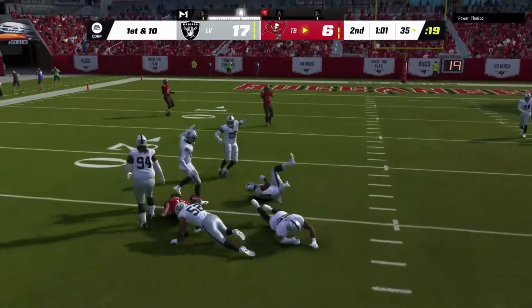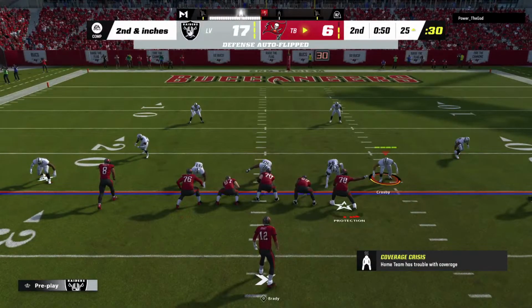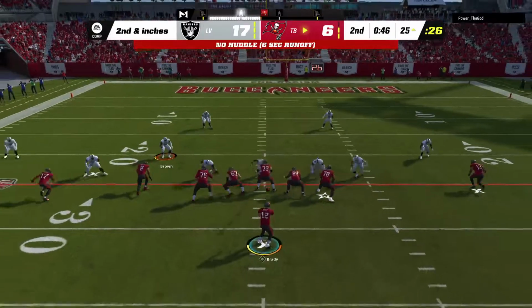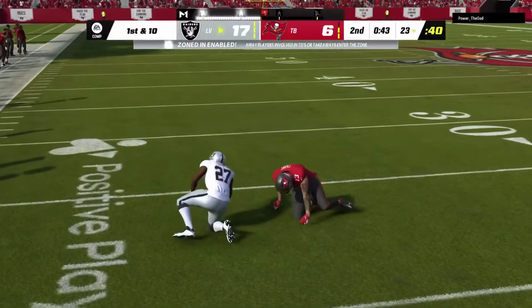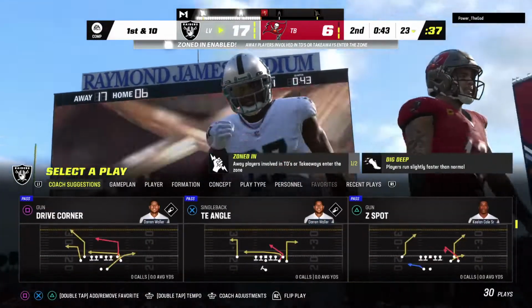Brady's throw taken in by Evans here. And he's going to get this down near the 25. A good down to possibly take a shot, and in fact, they'll come up with an empty backfield on 2nd and inches. Going for Evans, but that pass is intercepted. Picked off by Trayvon Mullen. And the Raiders are going to get the football here.